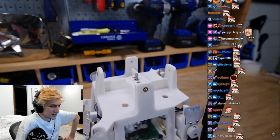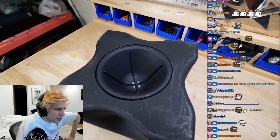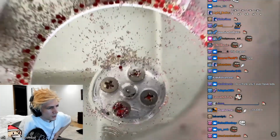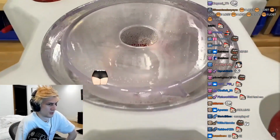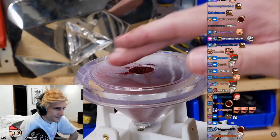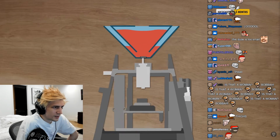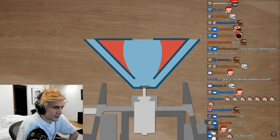Then the third upgrade is the design of the glitter cup itself. This year, instead of an open cup like this that spins all the glitter out in one shot, we have a two-chambered cup like this, which means we get to fire the glitter three separate times. So the way it works is you pour glitter in the top chamber here and it fills up both chambers.